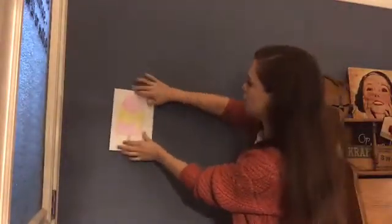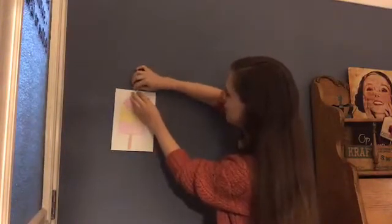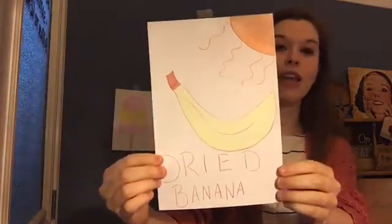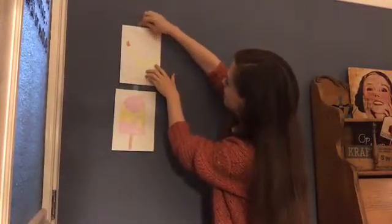Let's start round 1. All right, my friends, our first tasty treat is called a paleta. You see that? It's like a fruit pop, kind of like a popsicle. So we're gonna put this up here so you can all still see the paleta. Hopefully it stays up. There we go. So we have a paleta. Next we have a dried banana. A dried banana drying out in the sun. Let's put that one above the paleta. So instead of a fresh banana, we have a dried banana.